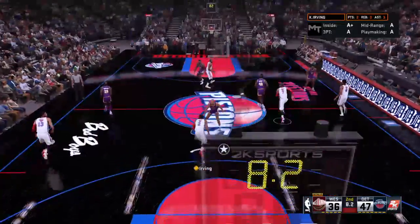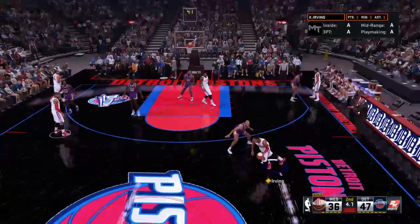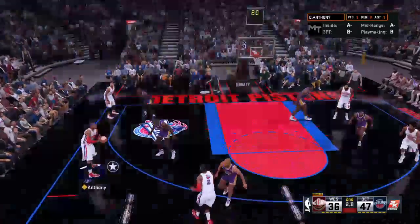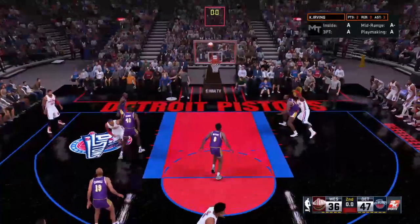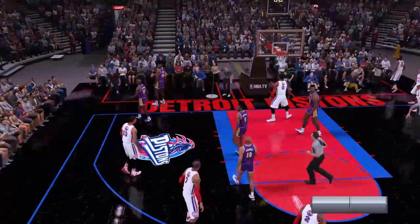There's 10 seconds left in the first half. Now, here is Irving. This one for three. That misses. Would have counted had it gone in. And that does it for the first.